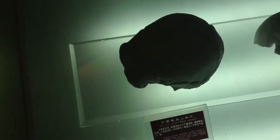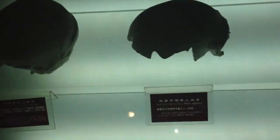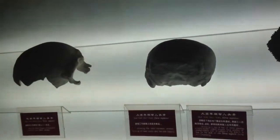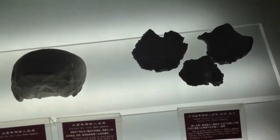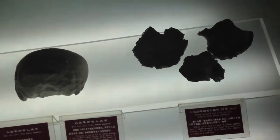Skull of the Hexian, showing some features usually found in Homo sapiens. Showing a small, similar degree of post-orbital constriction as Homo erectus. Skull from Dali, showing the area between the anterior opening and nasal cavity and the orbit bulging. Parietal, temporal, and occipital from Xujiayao. Looks like it's Peking man.